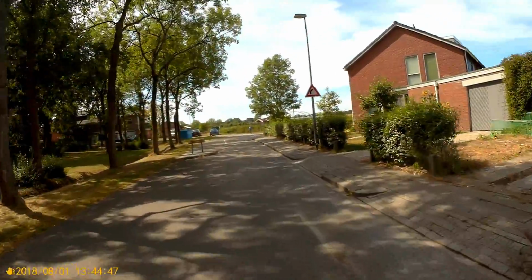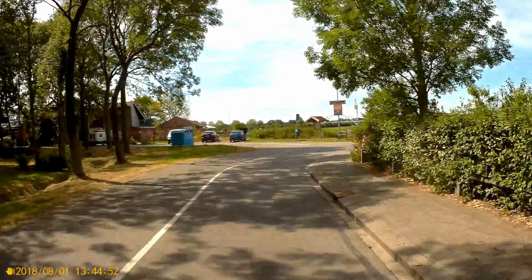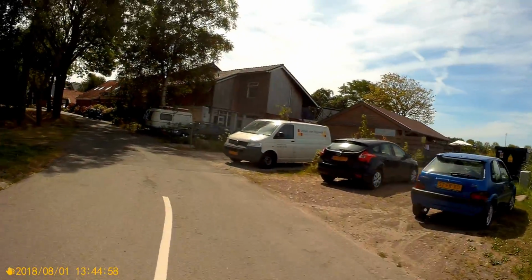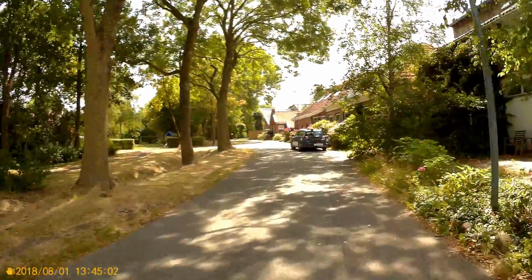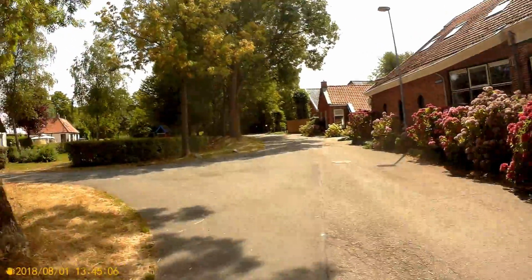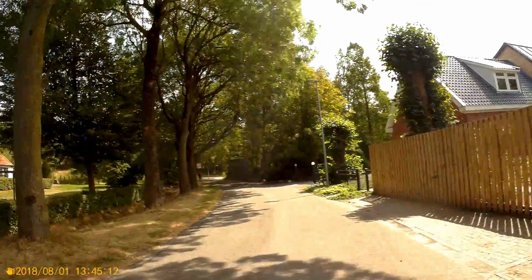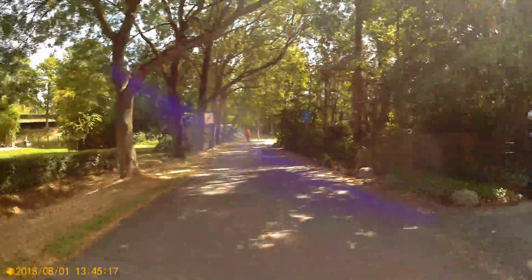Sorry for the coughing, by the way. Taking a left here onto this road. Well, been here many times before, so you should know. And if you're new, well, have a look at the map where I'm going. The windmill to the left of me. You can see it on the map.